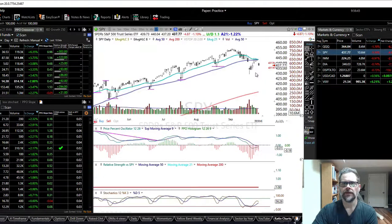If we look at the S&P 500, we had this big drop, it comes back up right off the 50, and now we're going down again. So people start thinking, okay, we're coming back. And that might happen, but right now it bounced off that resistance and the momentum is still in a downward direction.